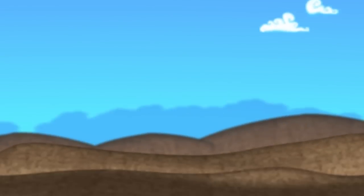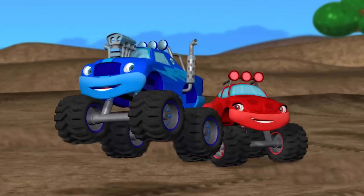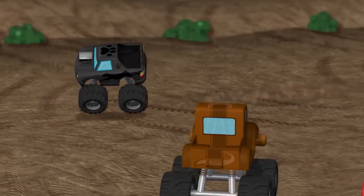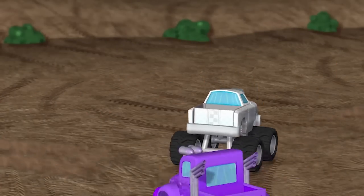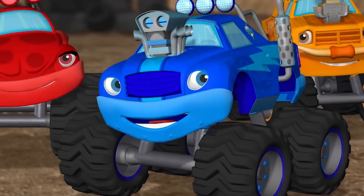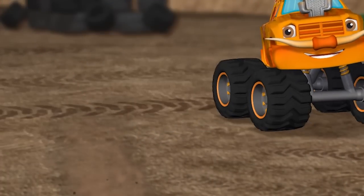The trucks want to take a colorful spin. Their engines have started. It's time to begin. They'll crush each color one by one. Practice makes perfect. Yeah! So come join the fun.